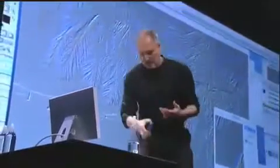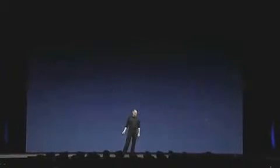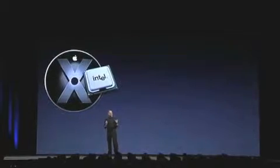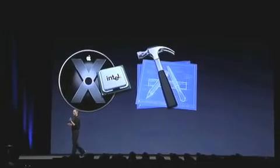So that is Rosetta. These PowerPC apps just run. And that's what we're going to have for our users, because every app isn't going to be universal from day one. So, OS X singing on Intel processors. Xcode 2.1 to generate universal binaries.